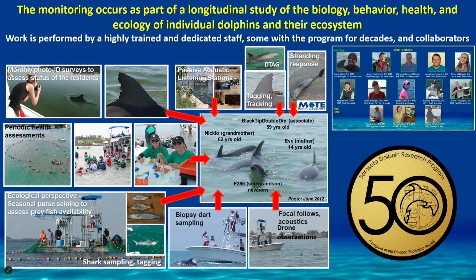So we also engage in seasonal purse seining to look at availability of prey, and we do sampling and tagging of bull sharks as an indication of what the primary predator of these animals is doing and whether there's competition going on. And then finally, periodically, we engage in catch and release health assessments. This involves catching small groups of dolphins in shallow waters where we can work with them safely, performing a variety of veterinary examinations and samplings on the animals, and then releasing them right on site.